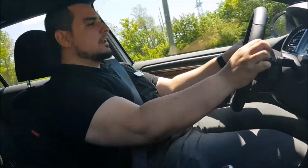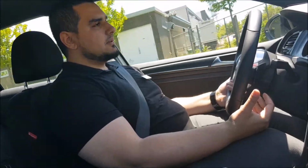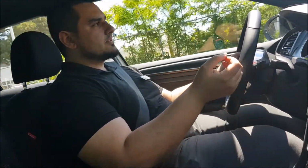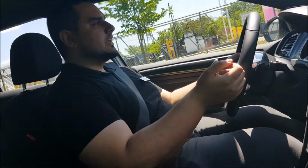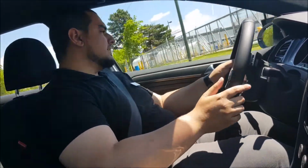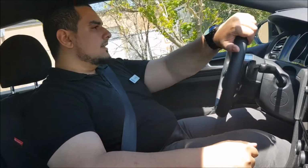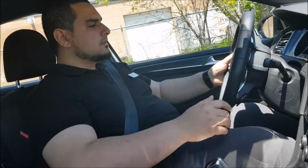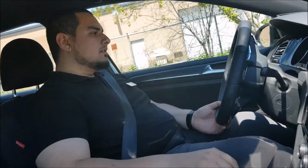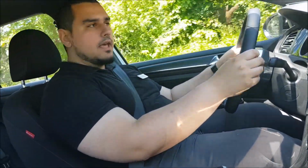Oh my God! I think that the transmission is tuned a little bit differently on the GTI when comparing it to the GLI, because it lets me rev the engine a little bit more than the GLI, or at least that's how I feel, and that's very interesting.